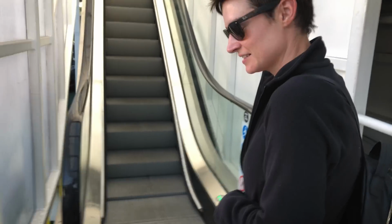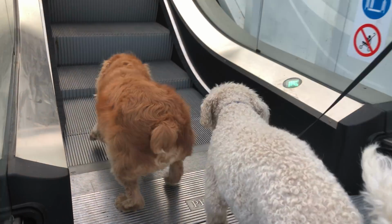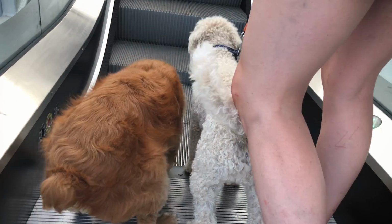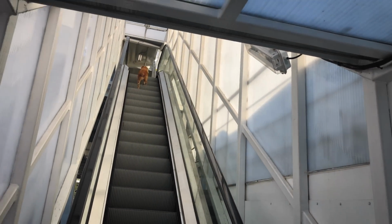You guys ready? Alaska hates escalators. This is George's first escalator. Alaska, come on. Arriba, vamos. Okay. Oh boy. Go on. Go. Come on, George. Go. He's like, oh my god, the world is moving.